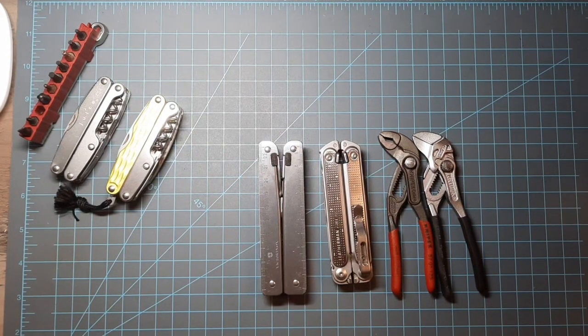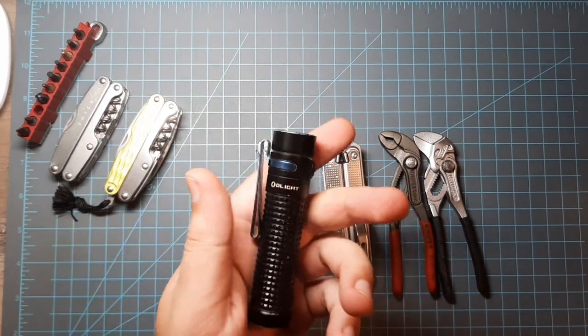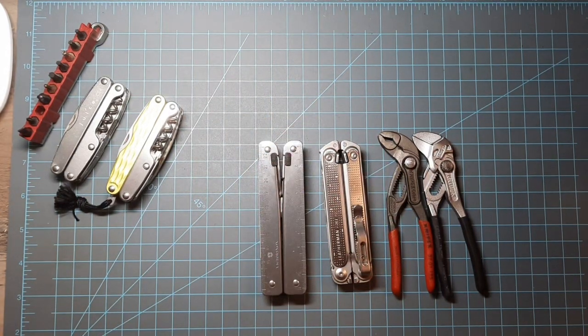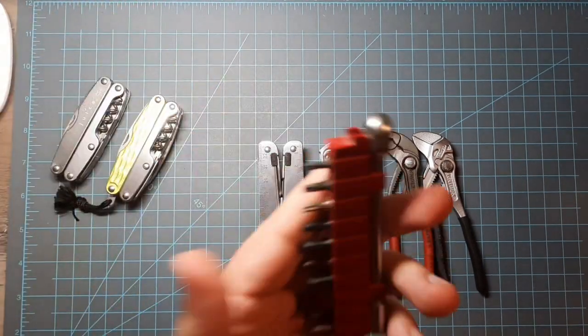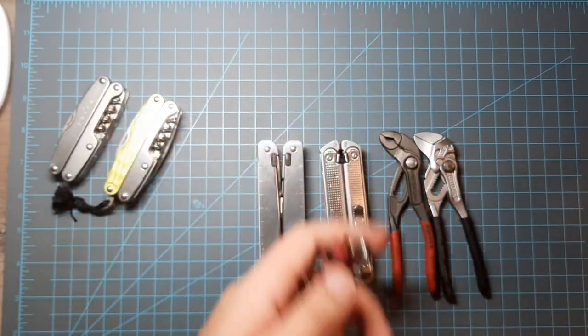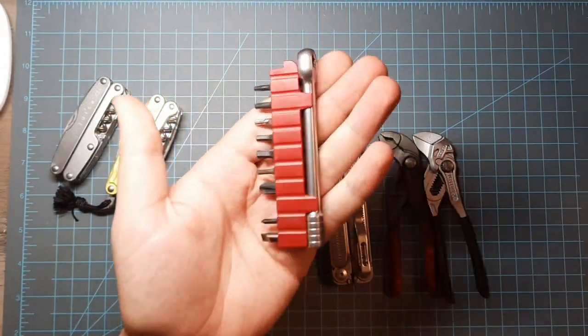Original battery that it comes with. It's been dropped on the concrete a few times. Tank of a flashlight. Consider getting one. Those things are great. Victorinox Bit Kit. Consider getting one of those. Yes, you can buy these just as is.